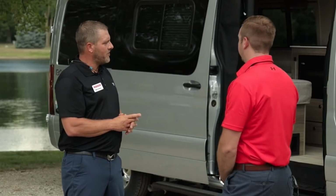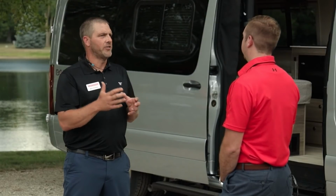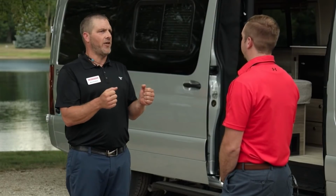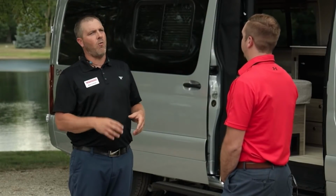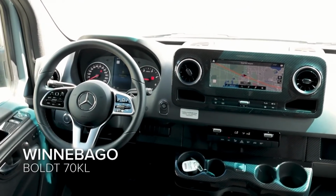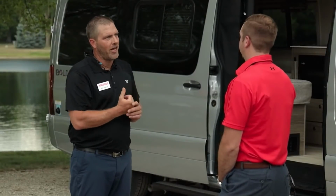Well, the biggest thing we want to do is figure out why that buyer shops for 2 or 3 years and never buys. Then they get into a traditional Class C or a traditional Class A and they're not comfortable. They've never driven anything, so they say, oh, we'll just wait. The technology behind this is like driving the van at the house. We've got blind spot monitoring, adaptive cruise, lane assist. It's got fatigue warning like we spoke about.